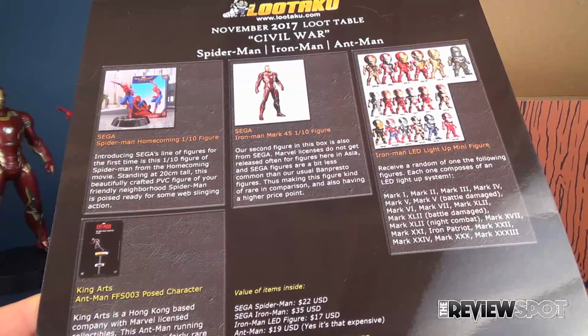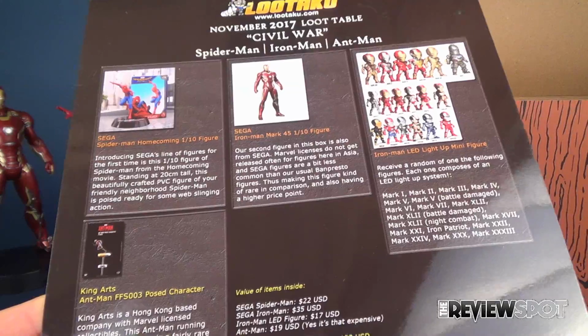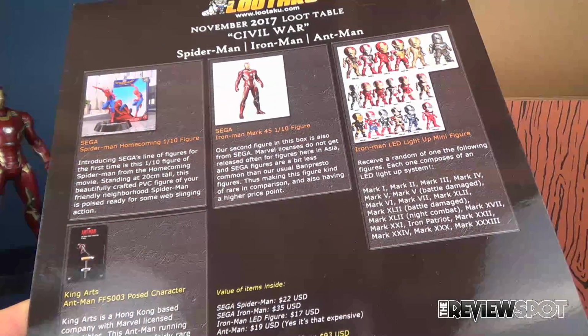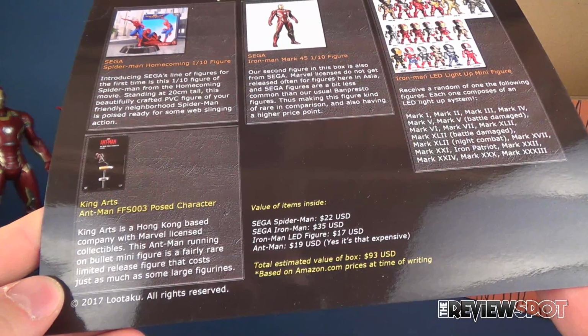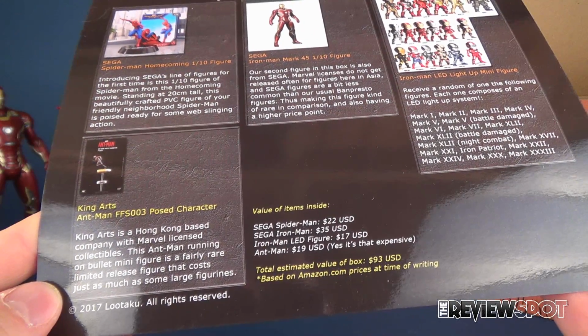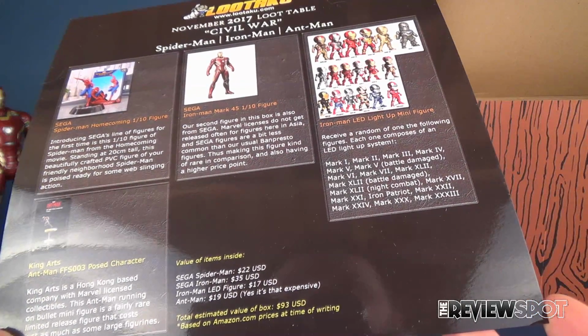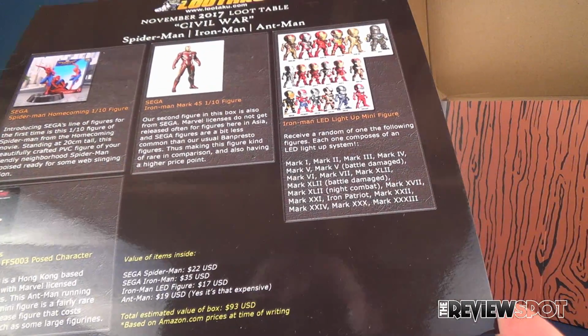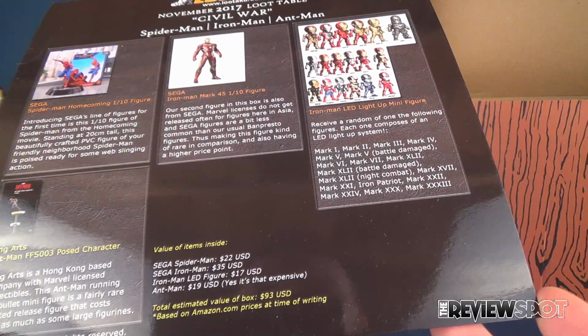It included a Sega Spider-Man, it's strange to say, Sega Spider-Man Homecoming 1/10 figure, a Sega Iron Man Mark 45 1/10 figure, King Arts Ant-Man FFS003 posed character, and an Iron Man LED light-up minifigure. Receive a random one of the following figures. Each one comes with an LED light-up system.